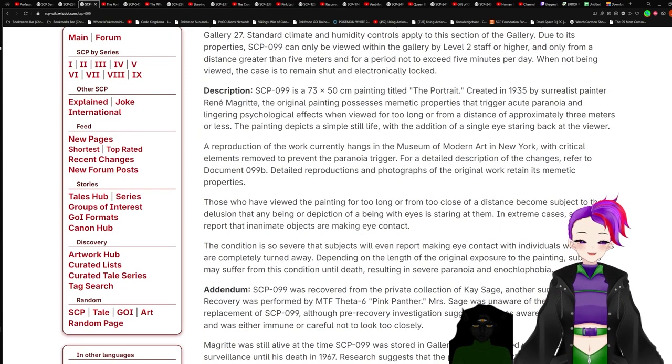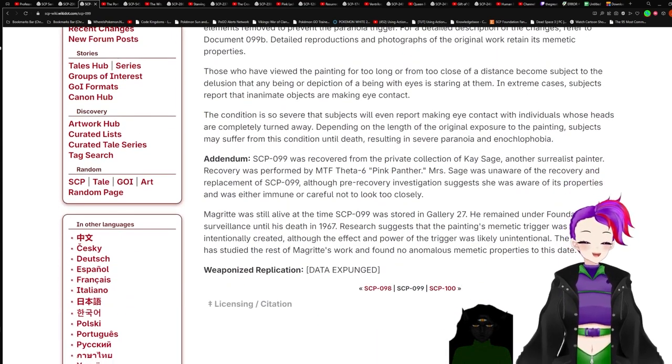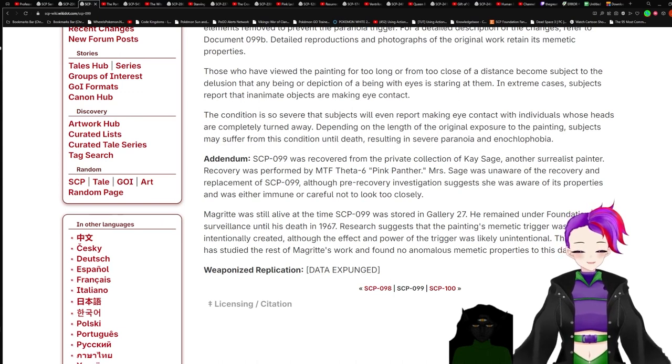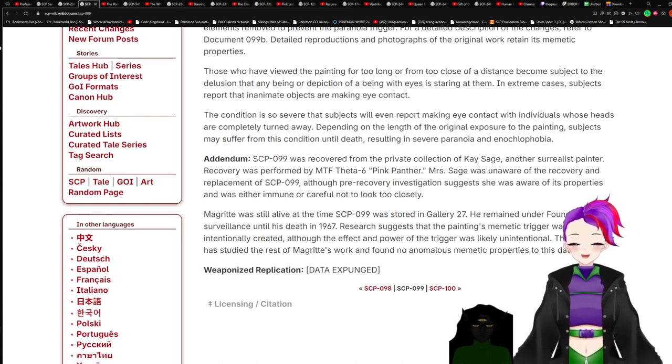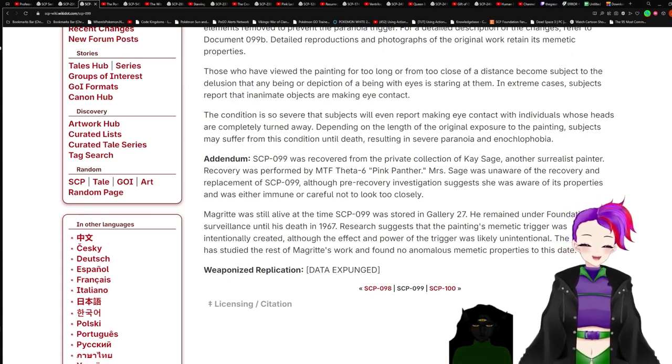Let me reread. René Magritte was unaware of the recovery and replacement of SCP-099, although pre-recovery investigation suggests she was aware of its properties and was either immune or careful not to look too closely. Marguerite was still alive at the time SCP-099 was stored in Gallery 27.